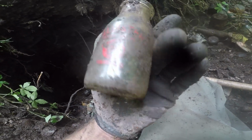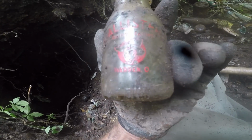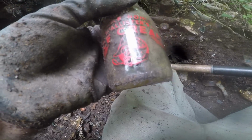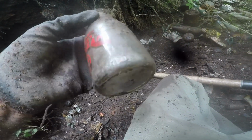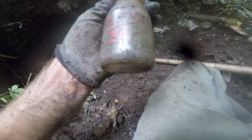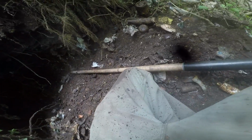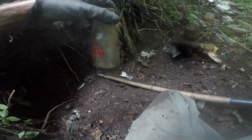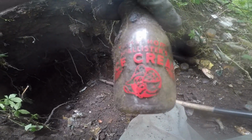Half pint liquid, McAllister's Dairy Farms, Warren, Ohio. And it's got a little dude with a cowboy hat on it with a bowl of ice cream on this side. And look how nice that is. There might be a little bit of the E missing there, but there ain't much. That is a good find, folks. I love it. That's a day maker. And it's got the town name on it. All right, look at how good that is. No damage, heck yes. Heck yes.